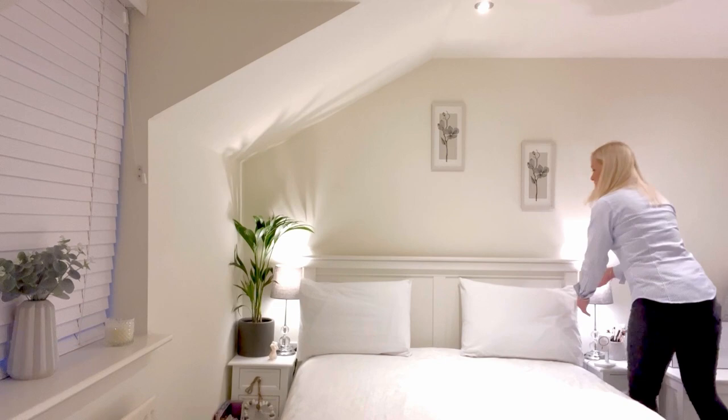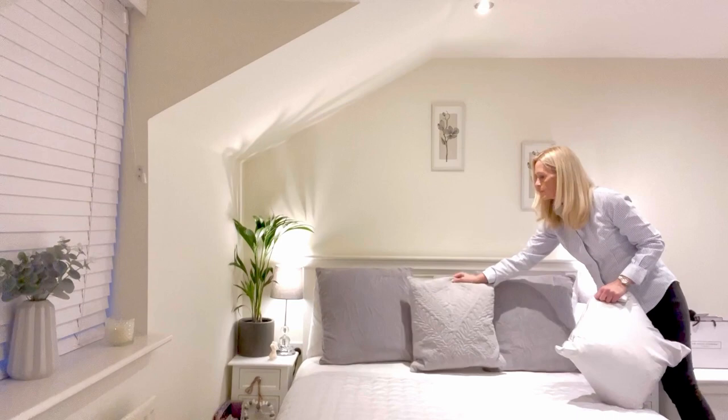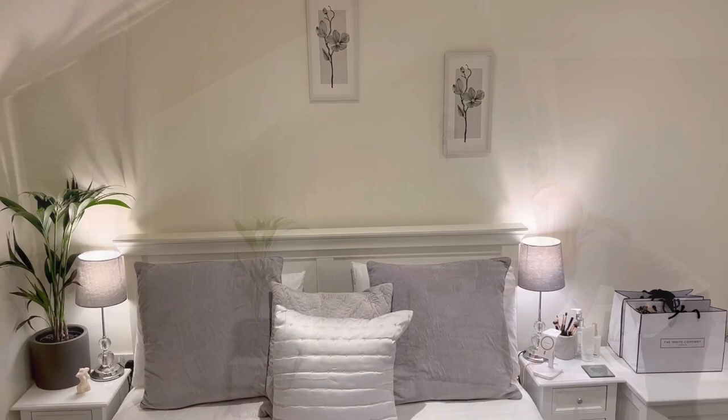Those are a few tips and tricks on how to keep your house looking spotlessly clean and tidy and smelling great always. And all you need to do now each day is just do a few little bits and pieces just to keep on top of it, because it's all sorted and beautifully clean and organised. Couldn't be better.